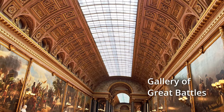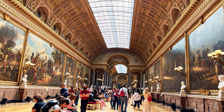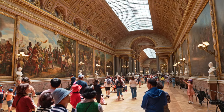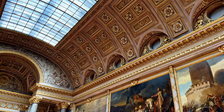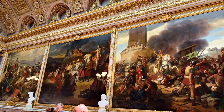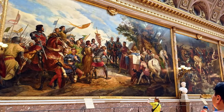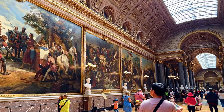King Louis-Philippe commissioned the creation of the Gallery of Great Battles, which occupies the majority of the first floor in the south wing of the palace. This expansive gallery showcases nearly 15 centuries of French military triumphs, featuring around 30 paintings that span from the era of Clovis to Napoleon.